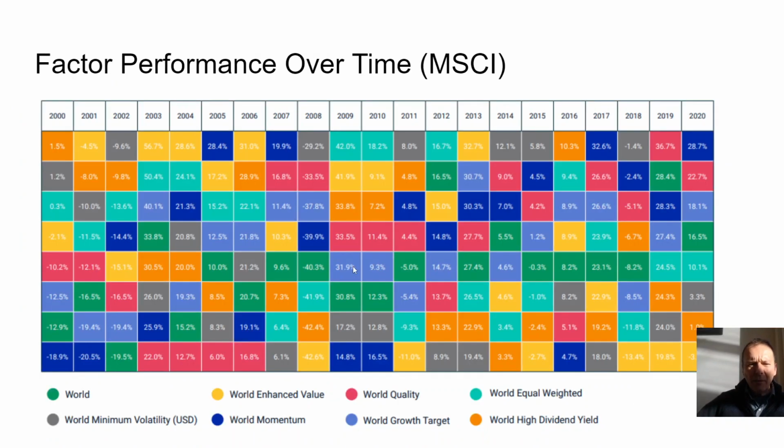So now we've got factor performance over time, and this yellow is value, and you can see it does well way back in the early 2000s, but it's hugging the bottom in 2018, 19, 20. We've got minimum volatility, which is sometimes the best performer, but then sometimes the worst performer. So it tends to go from one extreme to another. Quality, bad run here, sometimes does well, but it's quite a patchwork quilt, and there's not really anything that's popping out to me as though, oh my god, this is just an amazing factor.